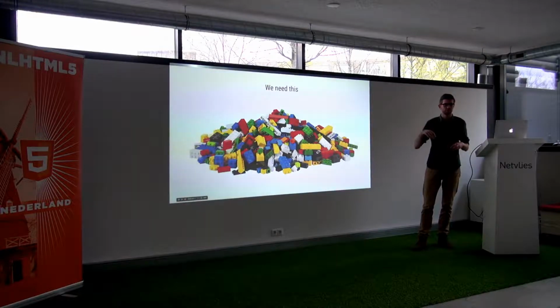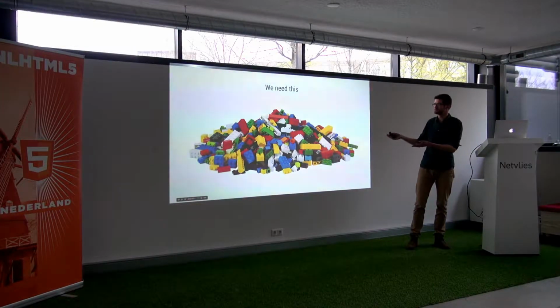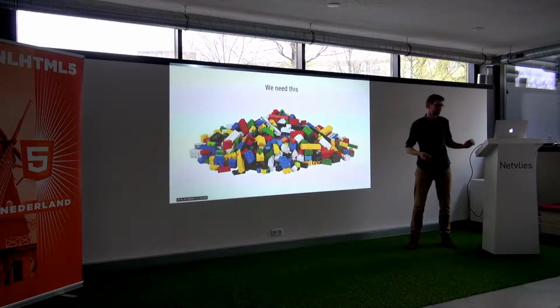So all these definitions come basically down to Lego. We actually need to make Legos in code. That would be super awesome to have.